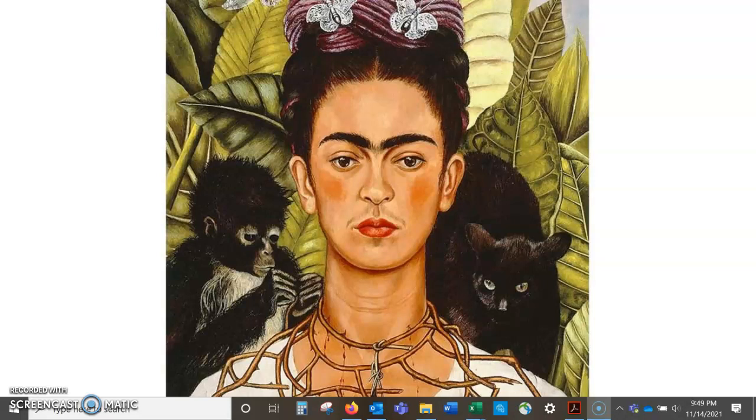In this artwork, Frida Kahlo is seen from her shoulders up with a background full of leaves, and there's one leaf that's yellow right behind her head. On her left shoulder is a black monkey, which is messing with the thorn necklace, and on the right is a black cat, which seems to be staring right past her.